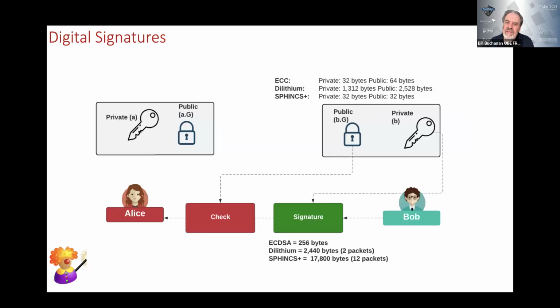And then for signatures, it's a bit more. With Dilithium, we need about 2,500 bytes for the public value to be passed, which would mean that we need two packets to be sent to hold a single public key. But if we used a method called SPHINCS+, we would need 12 packets because it has a signature value of 17,800 bytes.